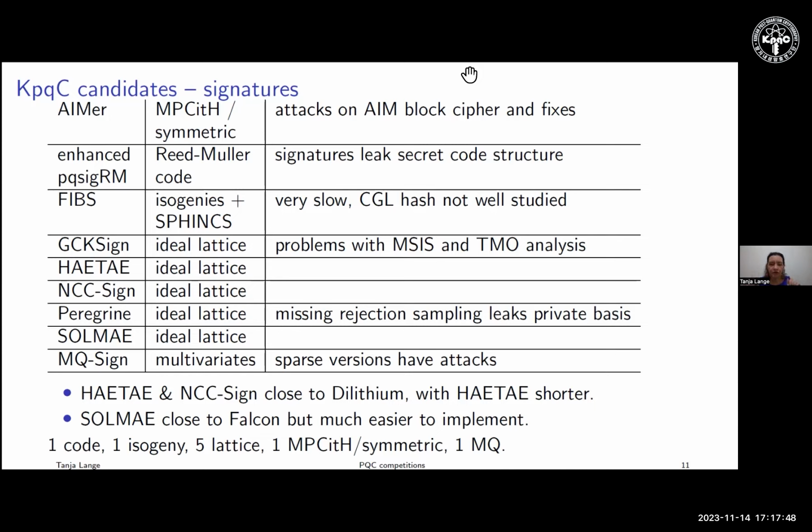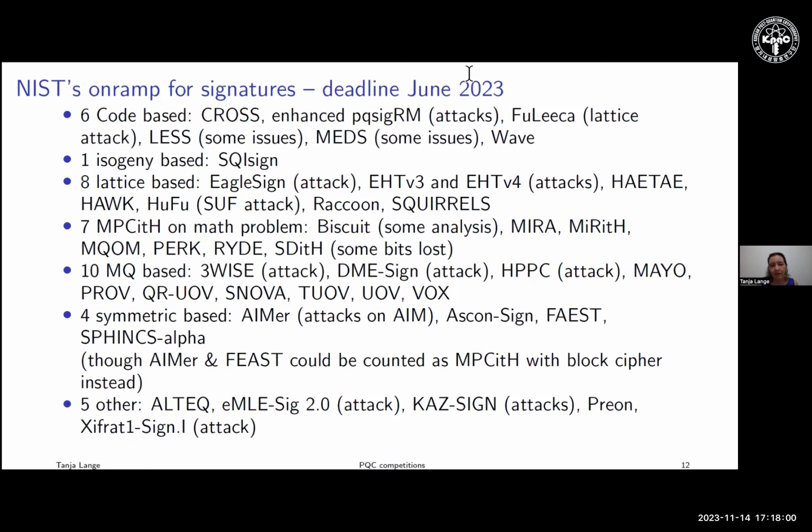So the distribution of systems is only 1 code, 1 isogeny, 1 MPC in the head or symmetric, and 1 MQ, and then 5 lattice-based systems. If I compare this with what is happening currently with the on-ramp for signatures, I'm not going to go through this one. So this is the latest competition where the deadline was just in June this year. So this is the NIST count. Okay, similar numbers for isogeny based. In total, they have 40. So actually even fewer isogeny based.